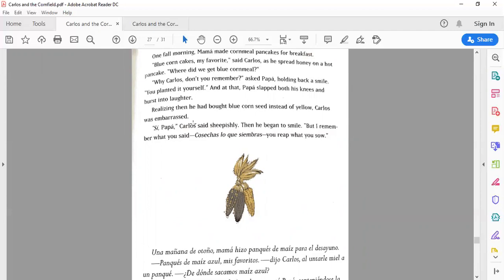"Where did we get blue cornmeal?" "Why, Carlos, don't you remember?" asked Papa, holding back a smile. "You planted it yourself." And at that, Papa slapped both his knees and burst into laughter. Realizing then he had bought blue corn seed instead of yellow, Carlos was embarrassed.